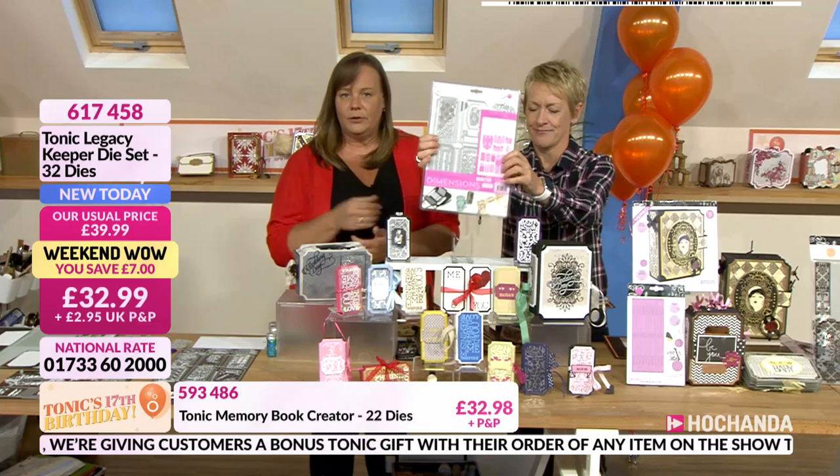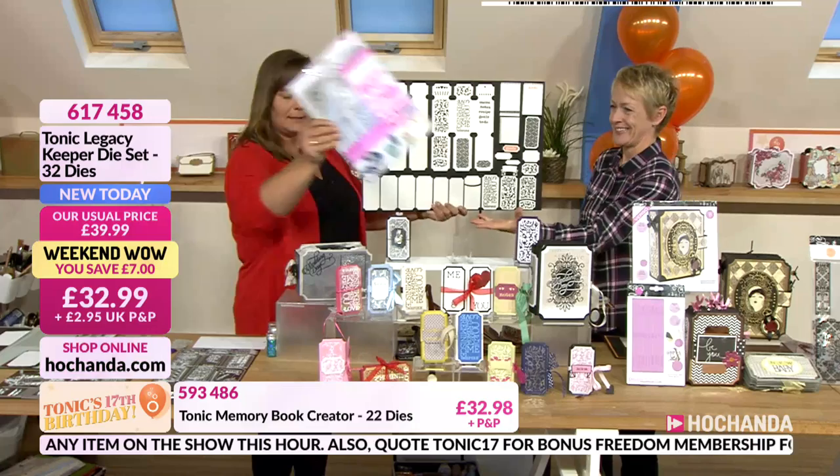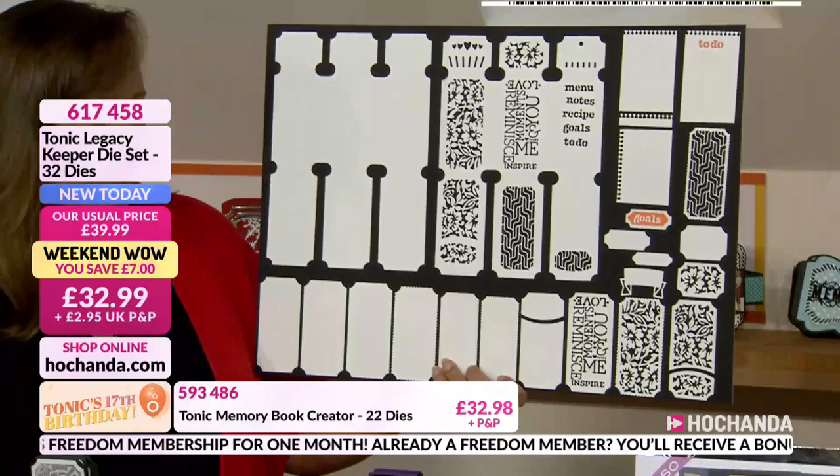You do need a large A4 machine to be able to use it, because if I show you my board, you will appreciate how big this baby is. So let's just take that down so you can actually see. Look how big that main die is. It is huge. I can officially say, the biggest die that Tonic Studios have ever made. Really? Because there's very little space left.